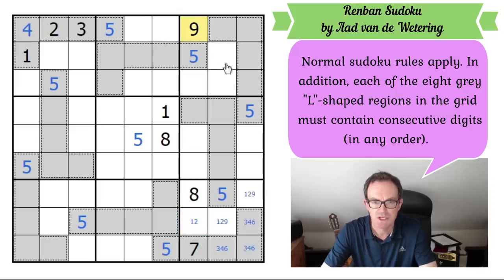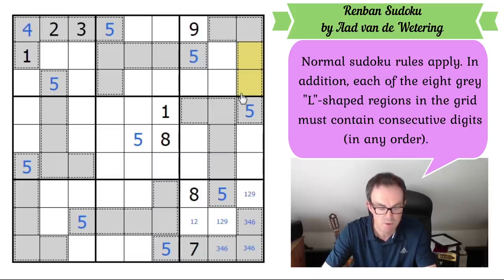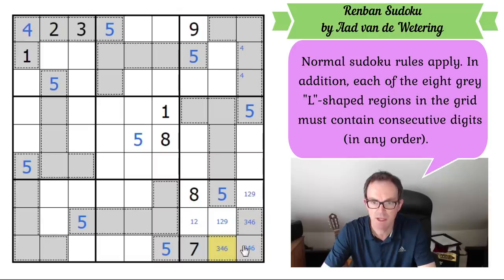I was just noticing here, look, there's no 9 in this box anymore. So there must be a 4, and the 4 is going to have to be in one of those two cells. Which means that cell down there is a 4. 3, 6. And there must be a 4 in one of those three positions.